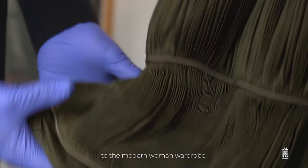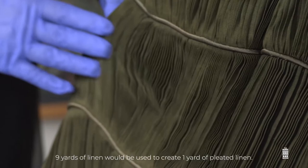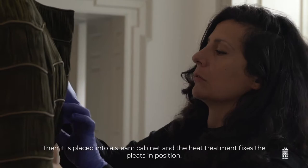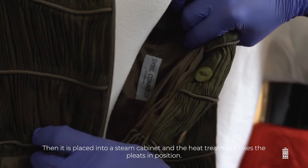This method was developed with Belfast handkerchief linen manufacturer Spence Bryson. Nine yards of linen would be used to create one yard of pleated linen. Permanent pleating is executed by placing the fabric between two sheets of pleated card. The fabric gets individually gathered, following the pleats, and clamped in position. Then it is placed into a steam cabinet, and the heat treatment fixes the pleats in position.